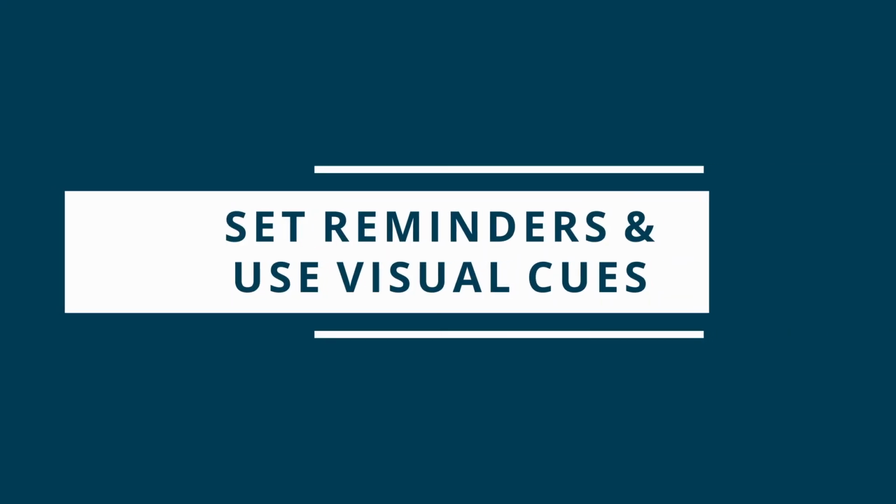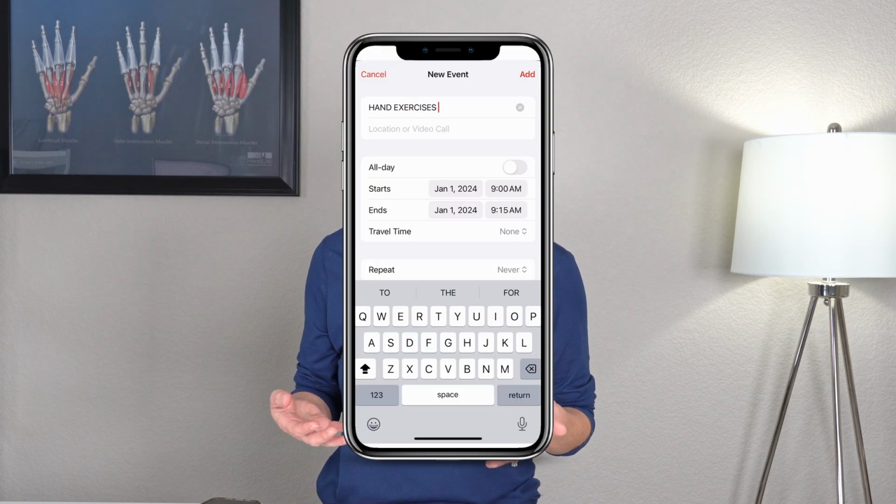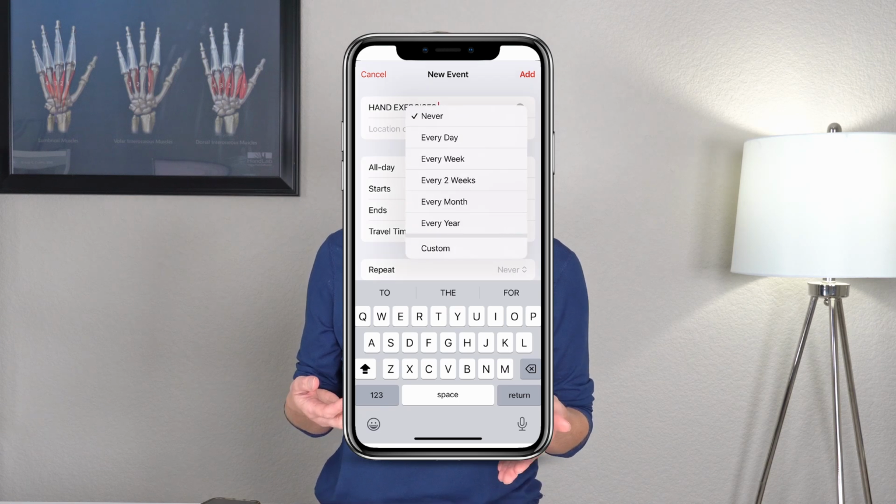Tip number 1 is to set reminders and use visual cues. We already get reminders and notifications by text or by email for all kinds of appointments. So this tip focuses on using technology as well as visual hints to remind you to do your exercises. You probably already have reminders set on your phone, or you probably already have a to-do list on your calendar. So set a daily alarm to remind you to do your exercises.